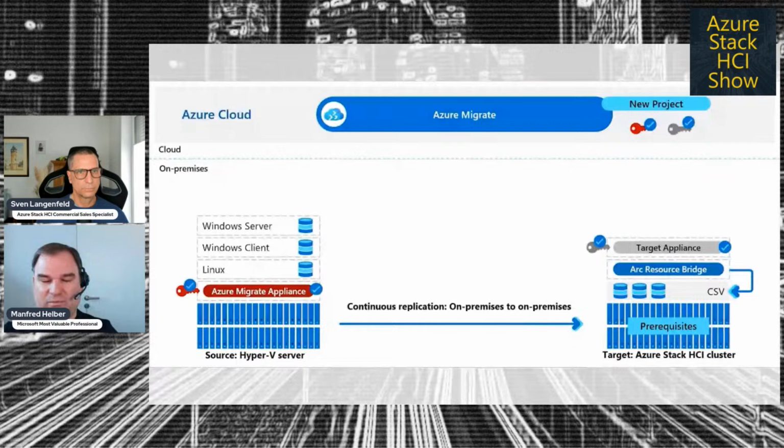This means we have an Azure Migrate appliance. This Azure Migrate appliance runs on the Hyper-V server, in the future also in VMware, maybe in the future also on another Azure Stack HCI cluster. And this Azure Migrate appliance is responsible for collecting information about the existing infrastructure. And on the target Azure Stack HCI cluster, we have an Azure Arc resource bridge. This is deployed by default in 23H2. And we have a target appliance that connects to the source appliance on the source Hyper-V server or cluster.